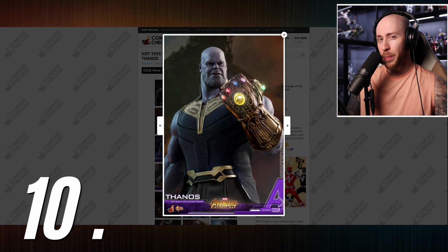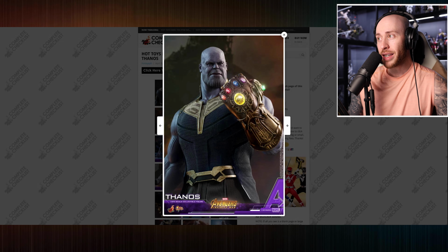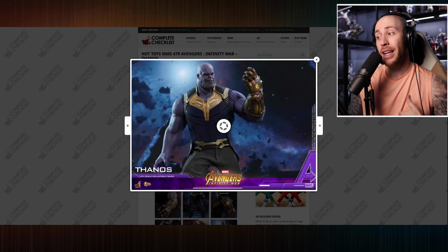I'm going to surprise some people with number 10 here, because this is a figure that you can get for remarkably cheap on the secondary market. This is the Hot Toys Infinity War Thanos. You can get this guy for probably under $200 at this point. It's pretty crazy. Not only does he have a seamless arm on both sides, he even has a swappable arm showing the gauntlet like this that is non-articulated, so you won't crack the rubber when you want to pose him in that type of pose.